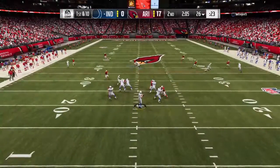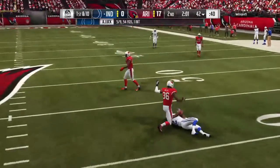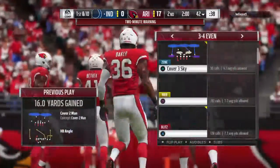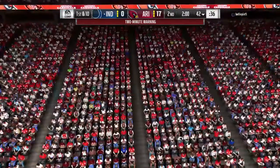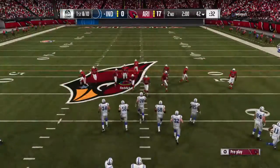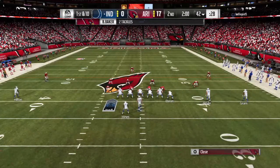On first down, it's Luck. Got his man, complete over the middle. It's Hines. And they get him down, but not before he takes it across the 40-yard line. 16 yards to pick up there. The Colts have a first down. 2 minutes remain here in the first half. More from the desert after this.